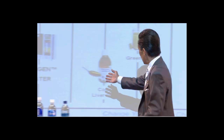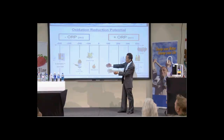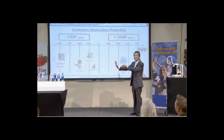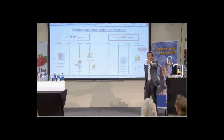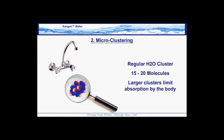Now, take a look at Kangen water. It goes all the way from negative 300, negative 400, I've seen it as high as negative 700 and 800 in antioxidant. That's the highest one we've found. There's nothing higher than that. What you're drinking right there, and it's great tasting because all it is, is water. So again, that's the first thing.